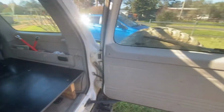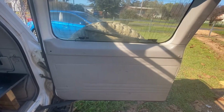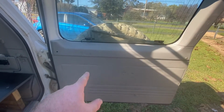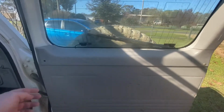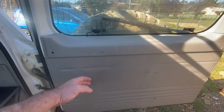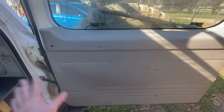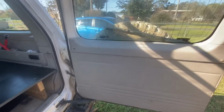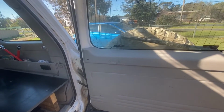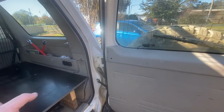Other plans. Most people that have a Patrol will know this one. Big barn door table. So I want to get a sheet of stainless and cover this. And then it'll also have a fold down table which will have stainless on it as well. So when we're out day tripping or out camping or whatever, we can use that table on the side of the road, make lunch, whatever.